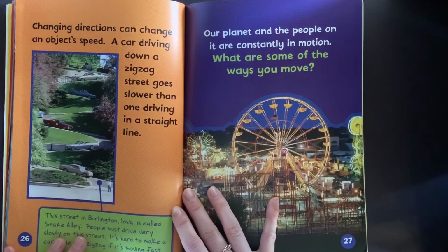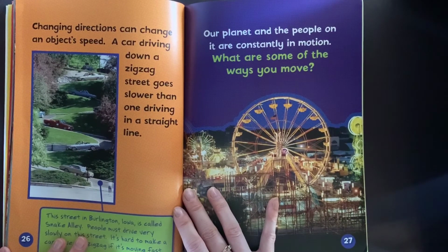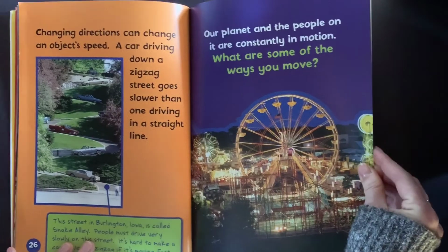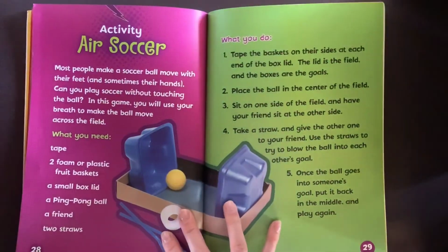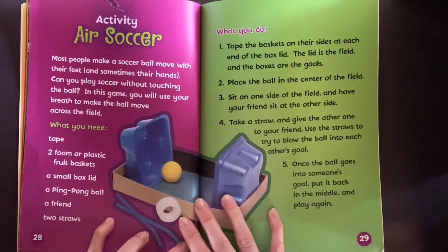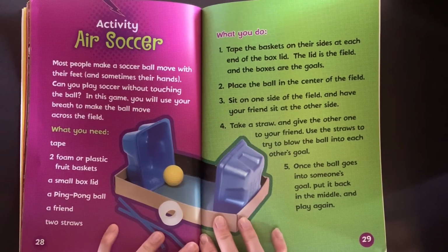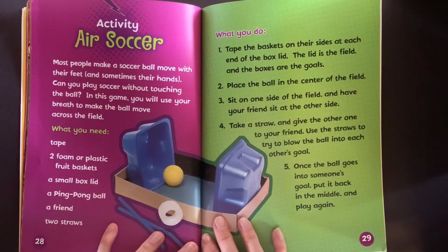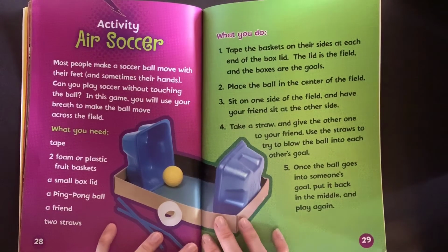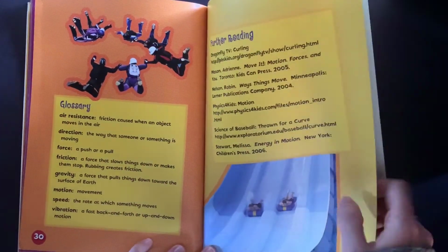Our planet and the people on it are constantly in motion. What are some of the ways you move? Here's an activity. So I'm going to hold the book still. If you want to pause, you may, and screenshot. The end.